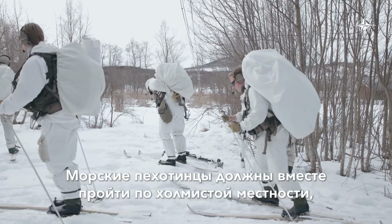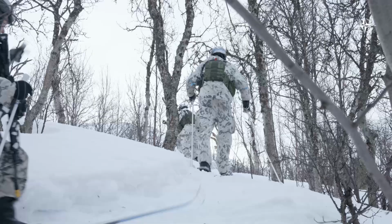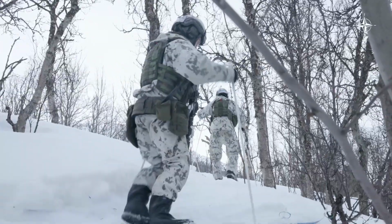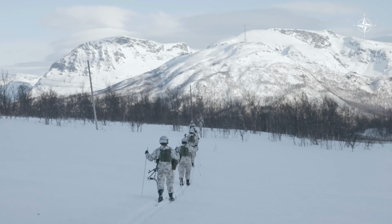Together, the Marines must trek through the hilly terrain to scout out a helicopter landing zone. The forest is dense and the ground is steep. It's slow going, even for expert skiers like the Finnish Marines.